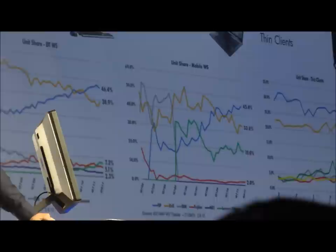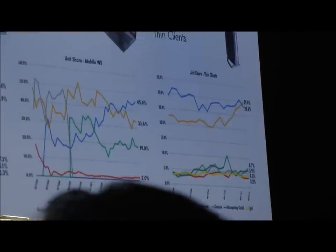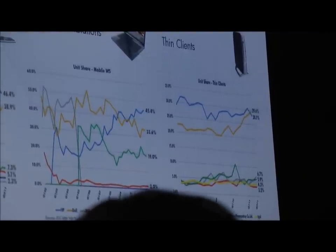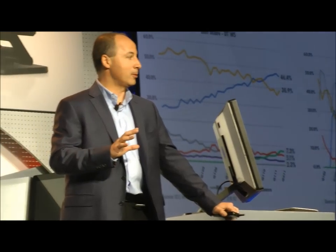In the thin client business, we are a leader. A little issue in Q4 of 11, but we'll get that back. And in fact, this year, we've got a tremendous number of product announcements coming through the year that will really bolster our product portfolio.